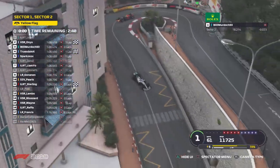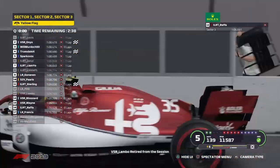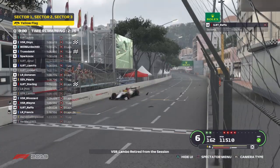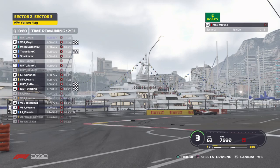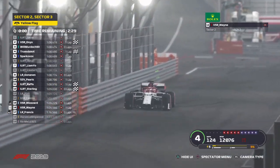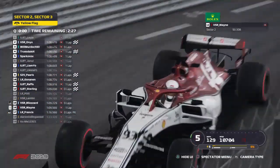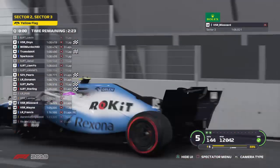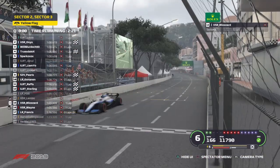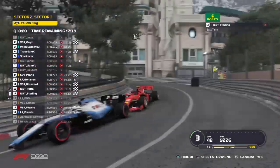So we'll come and have a look at Will Murdoch. Where was he in sector 1? Where are the Alfa Romeo drivers? Here comes Rafa across the line. He has improved, but it's only 11th. Rafa has only improved into 11th place, and Wayne is nearly 2 tenths down on his sector 1 time. Blizzard we'll have a look at as well. He's been poor by his own standards. We'll see if he can improve from a very lowly, disappointing 15th. He can. It's only 11th place for him.